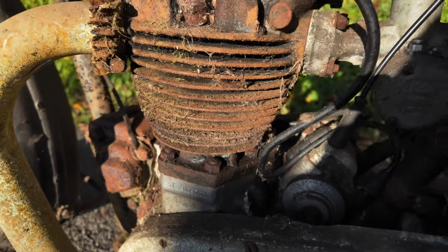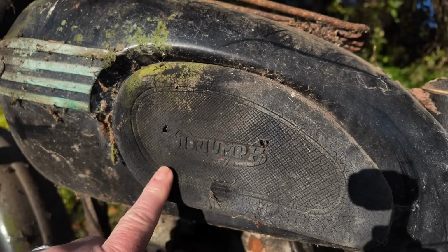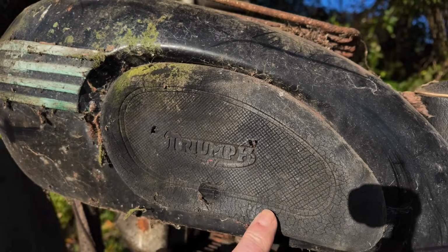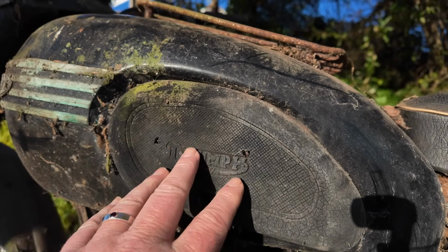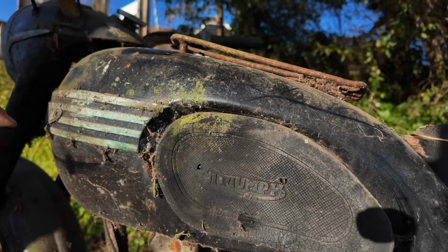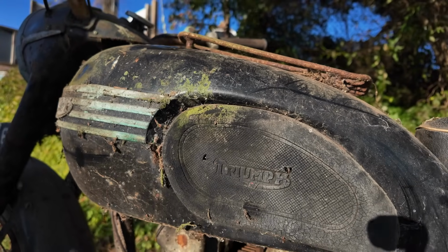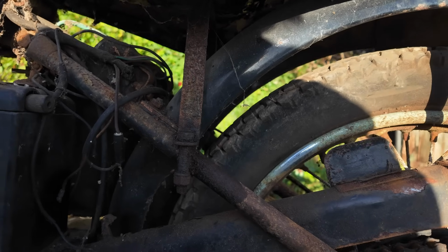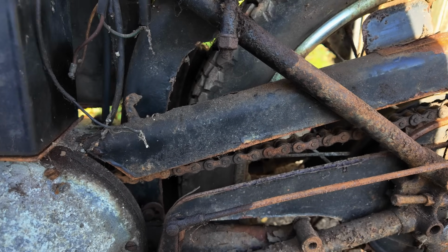Amazing. I love it. Even this stuff, even though it's all cracked, it doesn't matter. It's the original thing. It's the one that's fitted to it. I've got a pair of these. Oh, you can't take them off, Dave. I've just given a pair of these badges away. I thought I'd never use them. I expect even the chains are original. Yeah, the chain's all right, isn't it? It's got a top chain guard and a bottom chain guard, and that's still on there as well.